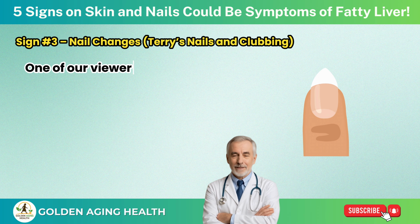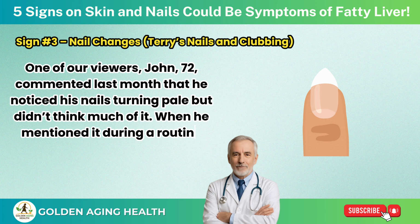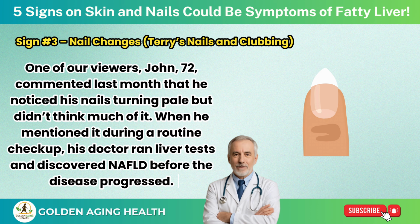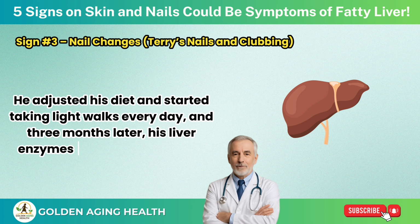One of our viewers, John, 72, commented last month that he noticed his nails turning pale but didn't think much of it. When he mentioned it during a routine checkup, his doctor ran liver tests and discovered NAFLD before the disease progressed. He adjusted his diet and started taking light walks every day, and 3 months later, his liver enzymes were back to normal.